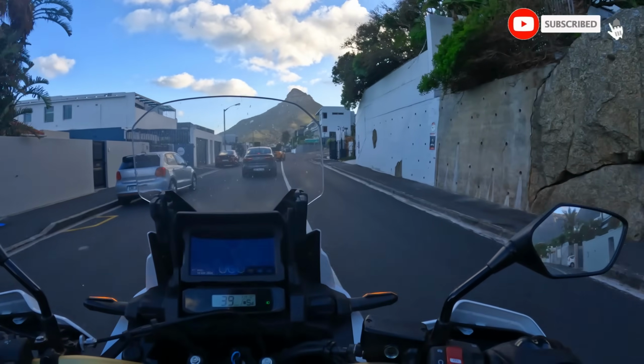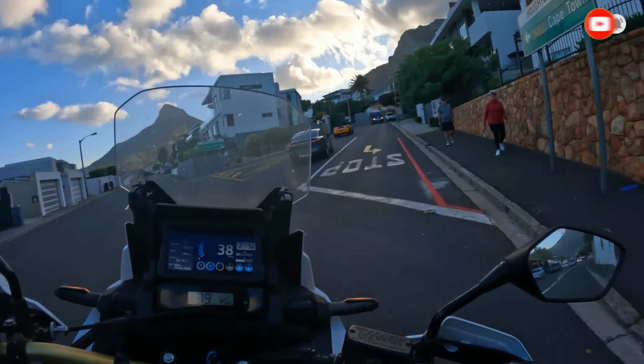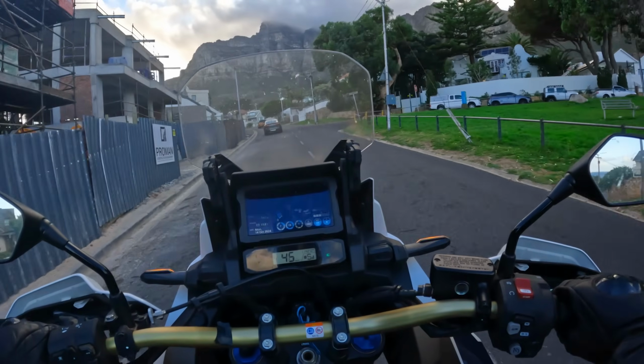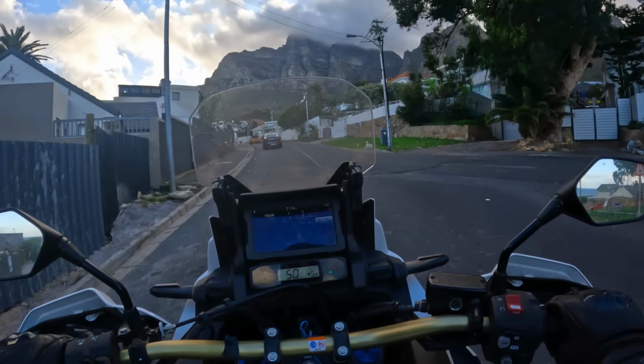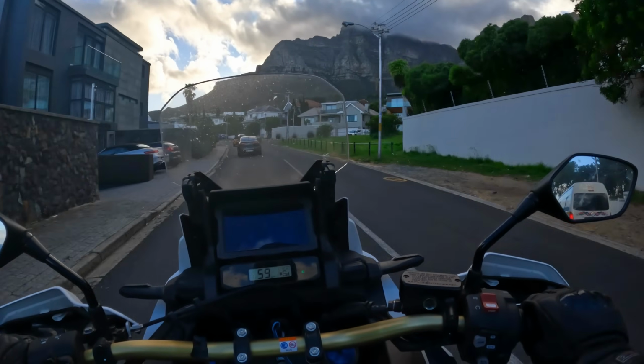But in conclusion, a fantastic bike. Well done to Honda. Super enjoyable, great value for money, and the ability to take you to see the world comfortably and confidently. Well done, Honda.